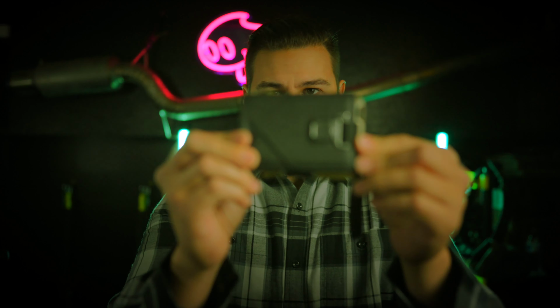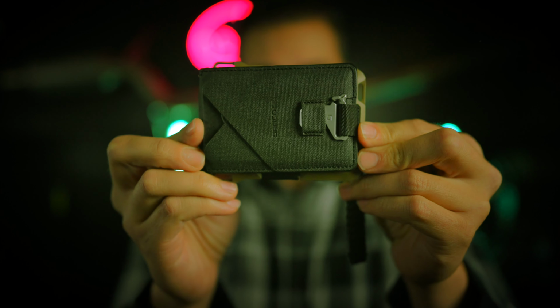What up guys, today I'm going to talk about a product that I really like, that I use on a daily basis, that was sent to me, so there's that, but that doesn't change the fact that I would buy it and I'm glad that I have it. And that is the Dango Maverick 1 wallet.